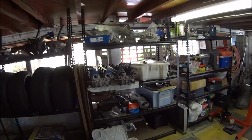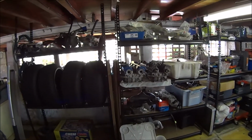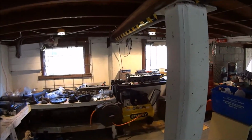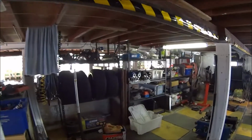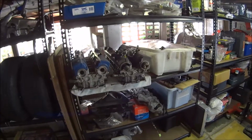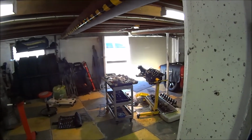The grey head is fine, nothing wrong with it. The blue head's had some porting work, I think, done. Grey head's completely stock. That head is completely stock in theory. Everything is stock pretty much except for that blue head, which is, if it has had anything done, very mild. That's about it.